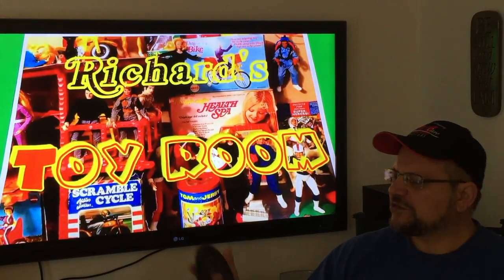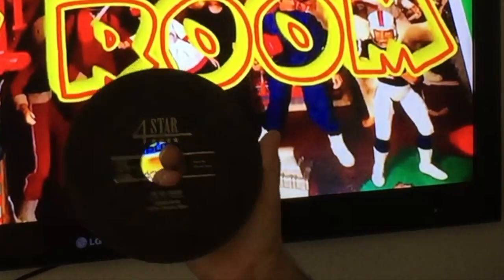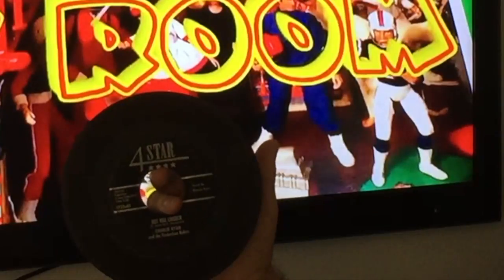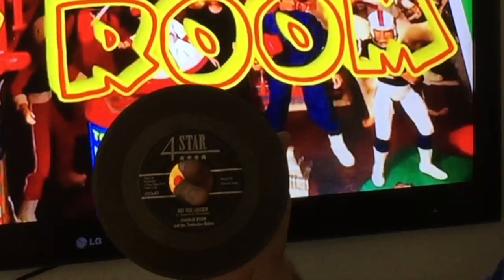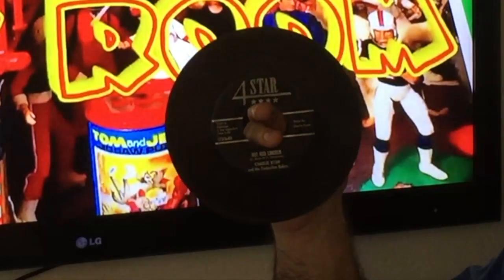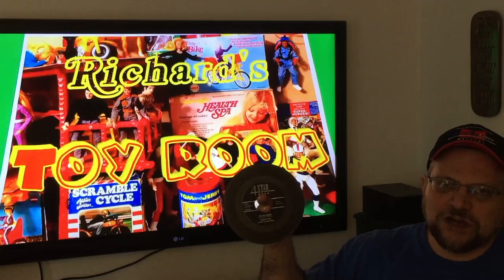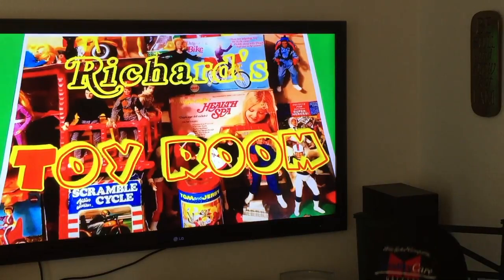And here's one, 4-Star. I think 4-Star was a kind of a knockoff label, if I'm not mistaken. I haven't researched it that much, but it has the look of those old knockoff label designs, usually with the black and the silver like that. But this is Hot Rod Lincoln, which is a cool song, so that's why I grabbed that. That's also vinyl.